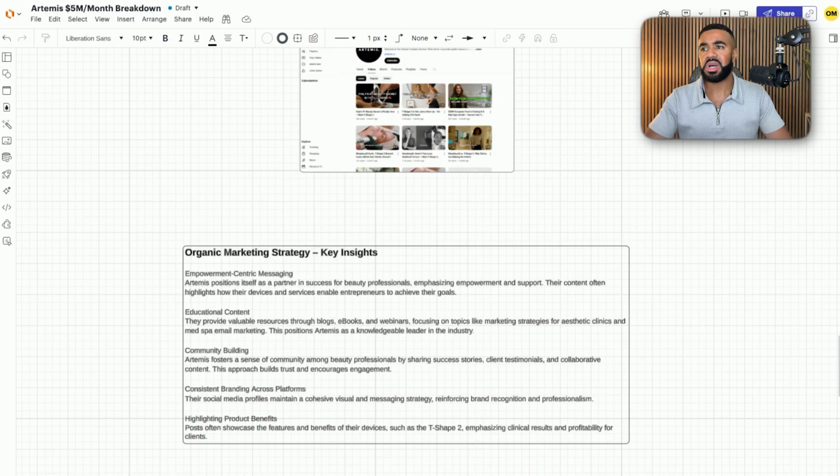So overall, some of the main key takeaways from their organic marketing was that they have empowerment centric messaging, which again, what they do is that they position themselves as a partner in success for beauty professionals, emphasizing empowerment and support. And so their content often highlights how their devices and services enable entrepreneurs to achieve their goals. Next is they focus a lot on educational content.